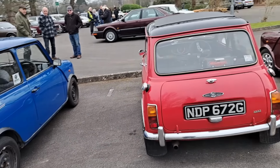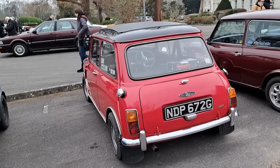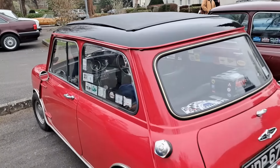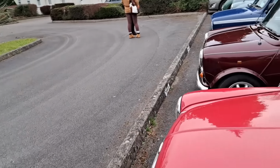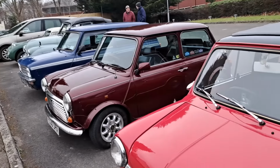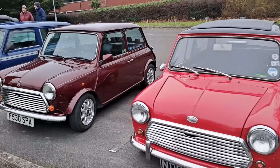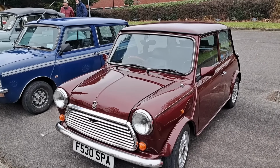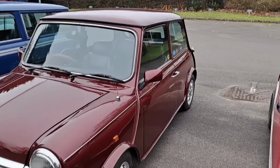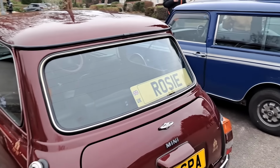Next to it, 1969 Mini Cooper S Mark II with a 1275cc engine. You see a lot of cars dressed up to look like, you know, Mark 1s and Mark 2s, and this actually is a Mark II, which is brilliant. Then a Mini 30, which you've seen I think a few times before. 1989 this will be, on an F. These have quite a high survival rate actually. I do see quite a few of these around, which is sort of surprising really.